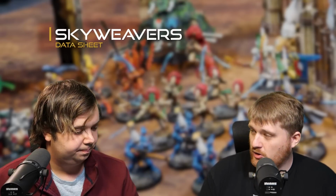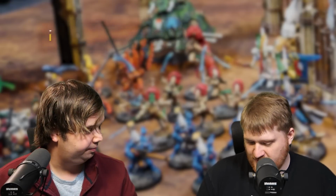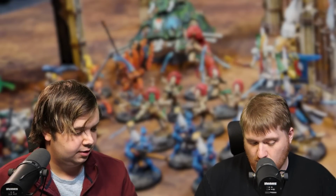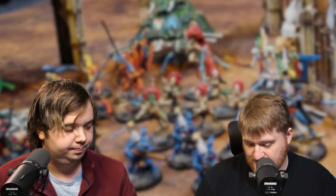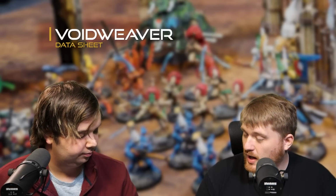Skyweavers. All right, they are -1 to be hit at all times. In addition, they're the same as before, but -1 to hit at all times. Cool. Shuriken cannons are lethal hits now, not sustained. The Void Weaver got a massive glow up. It doesn't really hit and wound anymore, which is one thing, but it is Lone Op 18. That's very good. That makes these things crazy.